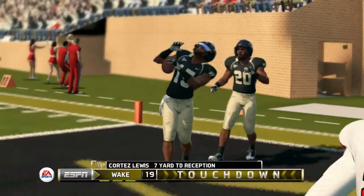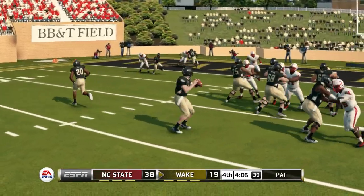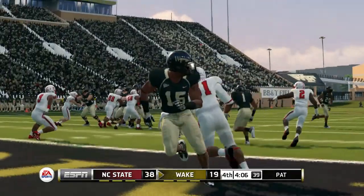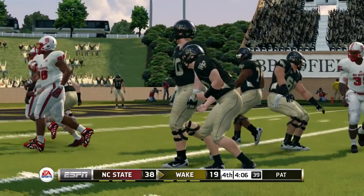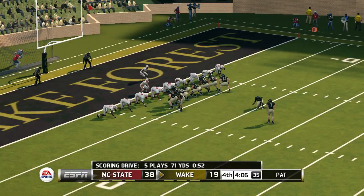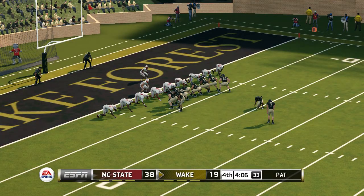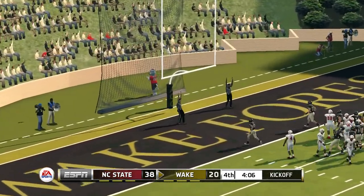Fires quickly, and they got it. Touchdown. And a nice catch by the receiver for the touchdown. Anytime you're near the red zone, you got to keep an eye for this guy. They love going to him down here. It was a textbook post route, and the pass was right on target. And he adds the extra point.